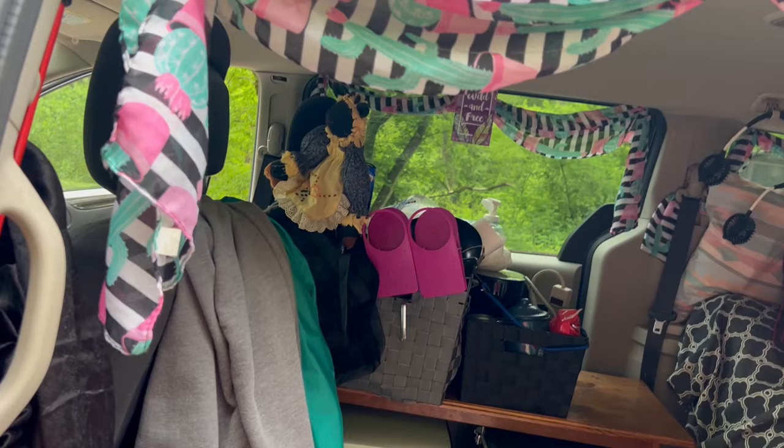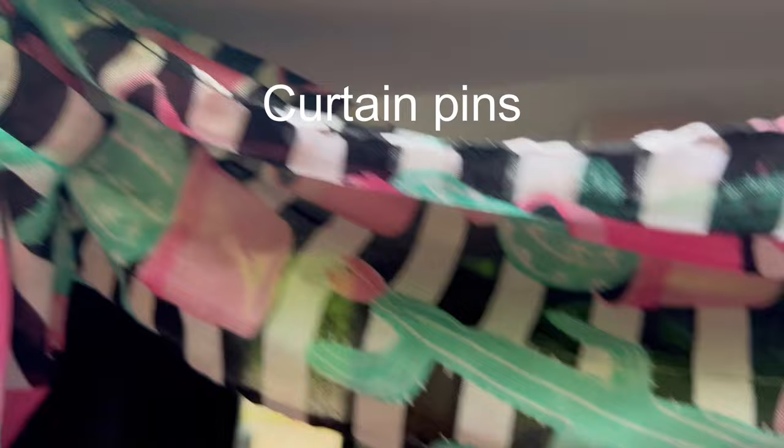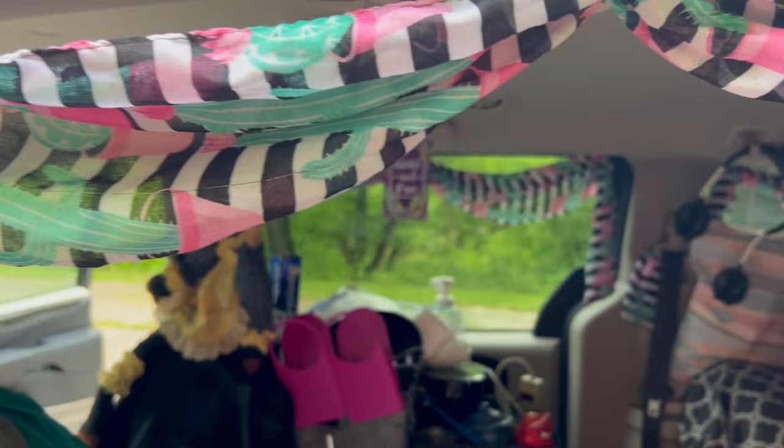The little curtains here, I got them at the Dollar Tree a long time ago, and they're actually just a scarf. I got four of them, one for each of the windows on the inside here in the body of the van. And I just got them secured up there with little pins. And again, it's got the pink going on there, and it's got a cactus, and some black in there, so it really goes with my style, with the colors and everything. So I love that. It doesn't get in the way. Just a little something for color.